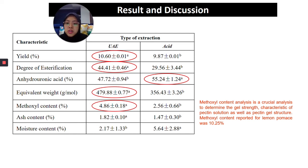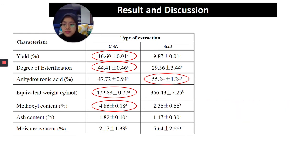And for ash content, the ash content is 1.82%, higher than acid extraction. The moisture content is an important parameter to ensure it is not high, as if it's high, it will attract microbial growth. Here the moisture content is just 2.17, which is better than acid extraction. So that's all my result.